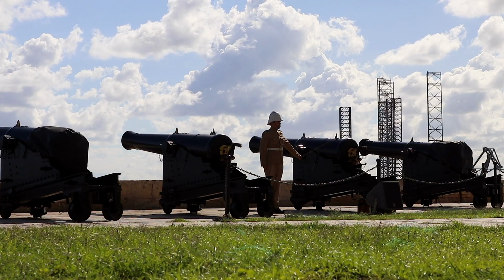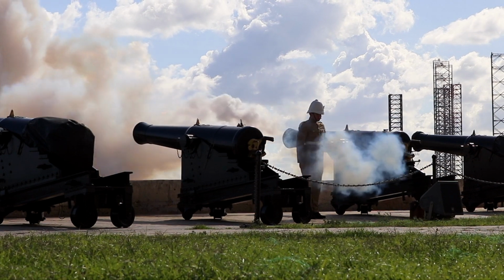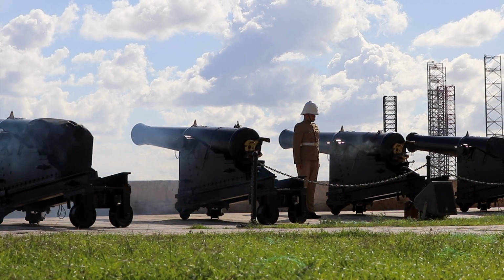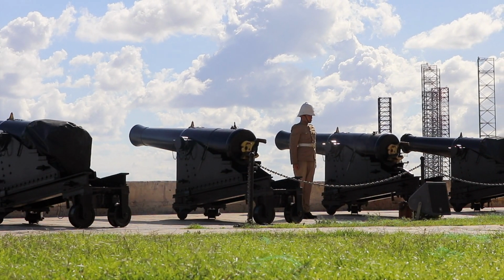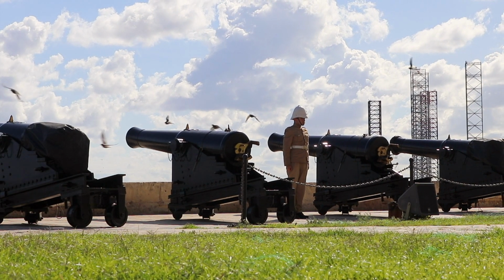No gun! Fire! Ladies and gentlemen, we hope that was loud enough for you. Let's give a big round of applause for our gunners, shall we?